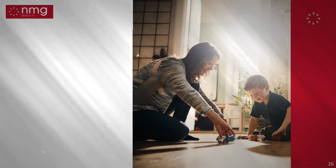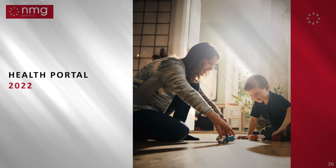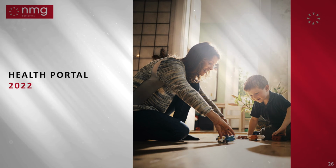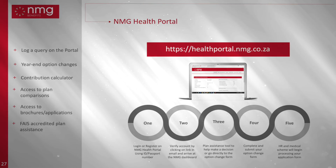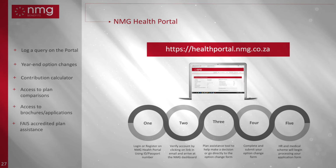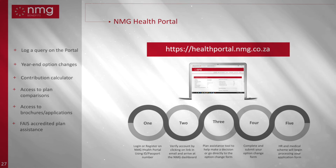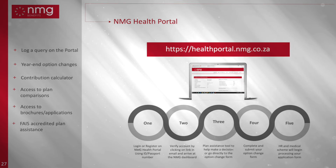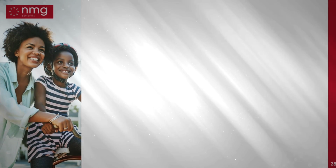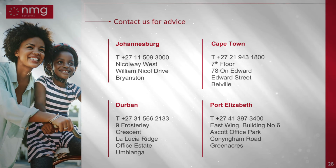Where to from here? Should you like to make a change to your option, you can either contact your Nmg consultant or use the Nmg Portal. The Nmg Portal is an online platform used by most of our corporate clients, which allows members to view their personal information, make changes to their options, compare rates and benefits, to name just a few features. This is all done with the highest level of security to ensure your information is kept safe. Should you like to speak to a consultant for more information, please contact us at one of our branches.